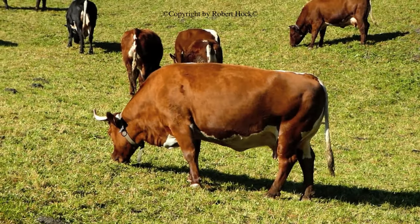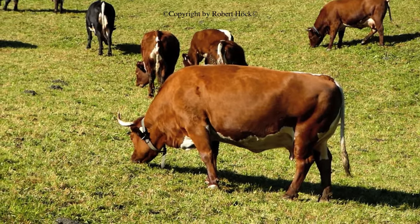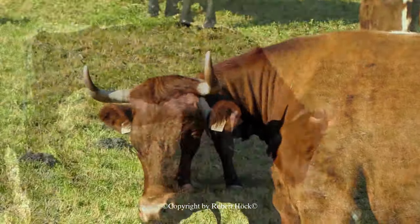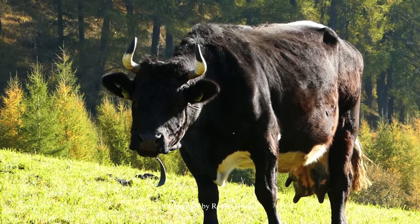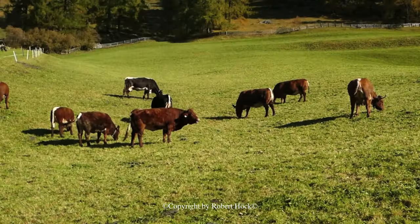I have reached number 7 now, and there I want to show you a very endangered Austrian breed, the Tux-Zillertal cattle. Tux-Zillertal cattle, also called Tuxer, were traditionally used for cow fighting contests. In our days, these contests are not allowed anymore, and because of that fact, many breeders lost their interest.